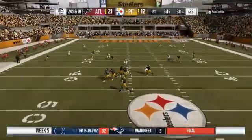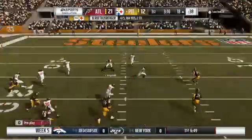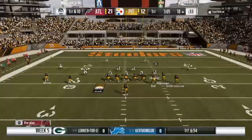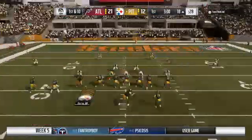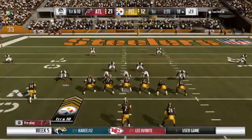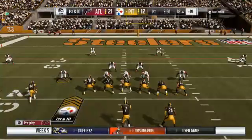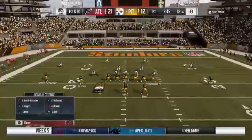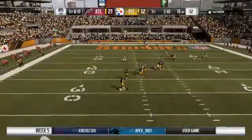Again on second and 10, it's Roethlisberger. Man open left side is Brown. And they'll wind up getting this one all the way down inside the 20. He had the touchdown earlier. This one's going to get him a first down. From the red zone now, here's Roethlisberger on first down.